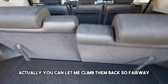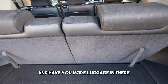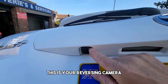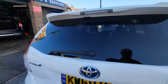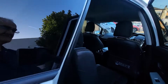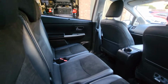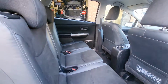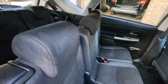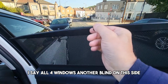They do lean back actually, you can recline them back, so you're not completely upright, so you can put that up a bit and have more luggage in there if you wanted. This is your reversing camera. And the vehicle. One touch windows, as I say, all 4 windows, another blind on this side.